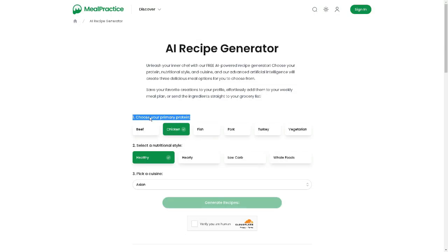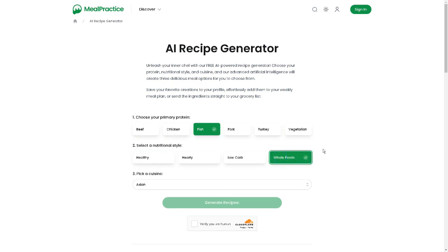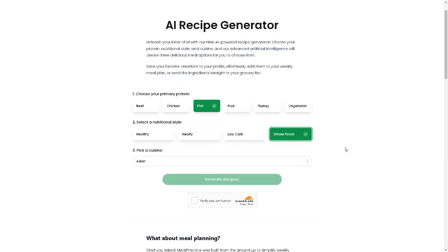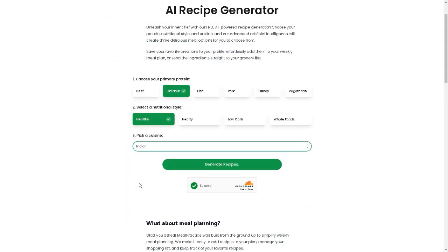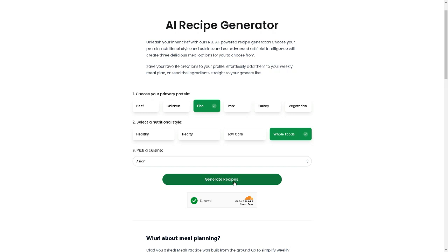Select your primary protein, and for me, it's definitely fish. Next, choose a nutritional style that suits your preferences. I personally prefer maintaining a whole foods approach. Now let's add some excitement with Indian cuisine, which never fails to tantalize my taste buds. Once you've made your selections, click the Generate Suggestions button and witness the magic unfold.